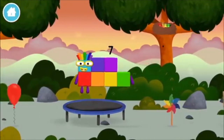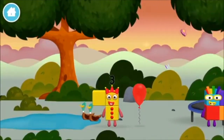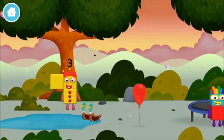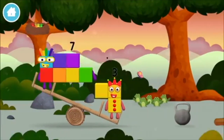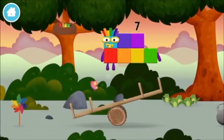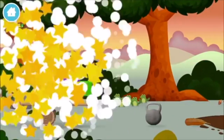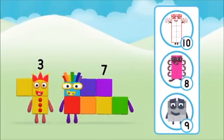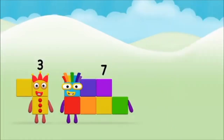A windmill. 4 birds in a nest. You found one. Which number block do you think adding these together will equal? That's the correct answer! Now can you add the number blocks together? 7, 3.